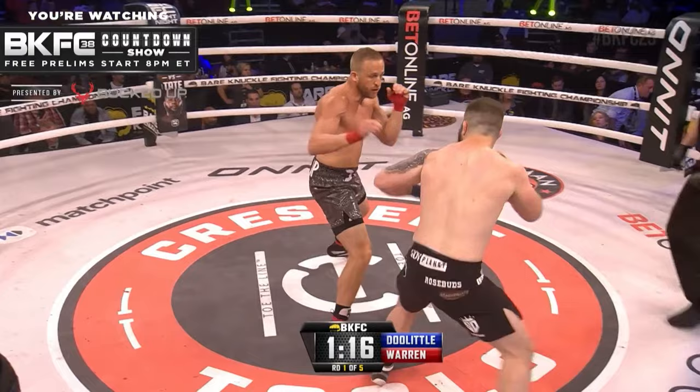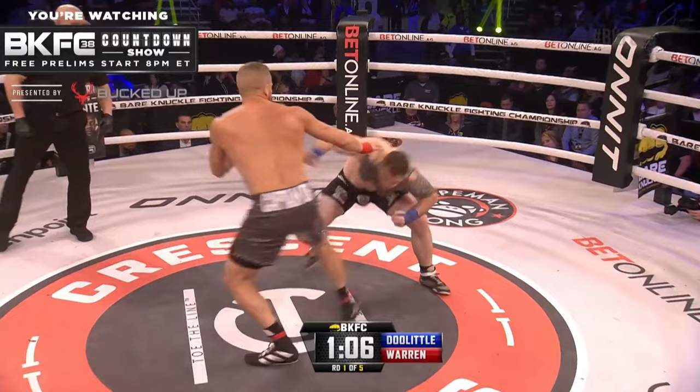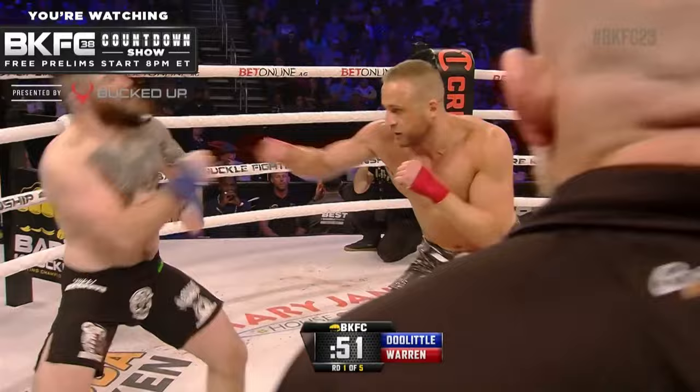Nothing reckless from either fighter. Smart, tactical, technical. Warren from the southpaw stance, loading up on that left hand. Doolittle looking for the open level change. Couldn't find his way into the clinch. And there it was right there, even though Doolittle came in and didn't really commit totally. You can just see Warren throw that left hand, just letting his opponent know it's there. To be careful every time you come in, I'm going to hit you. Straight jab by Warren.